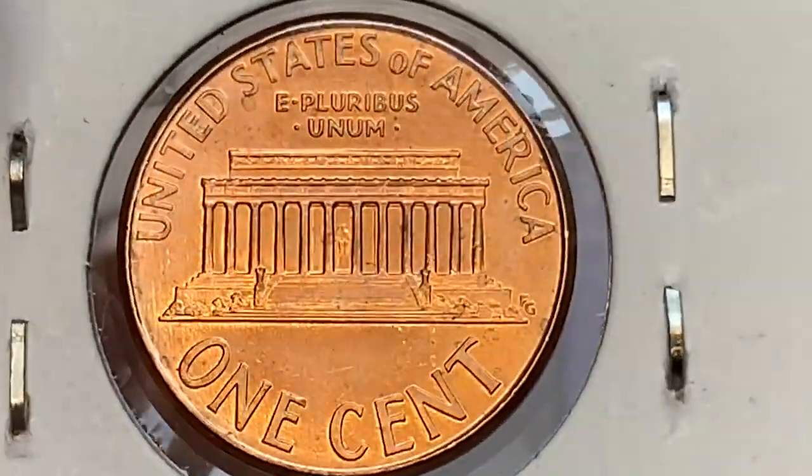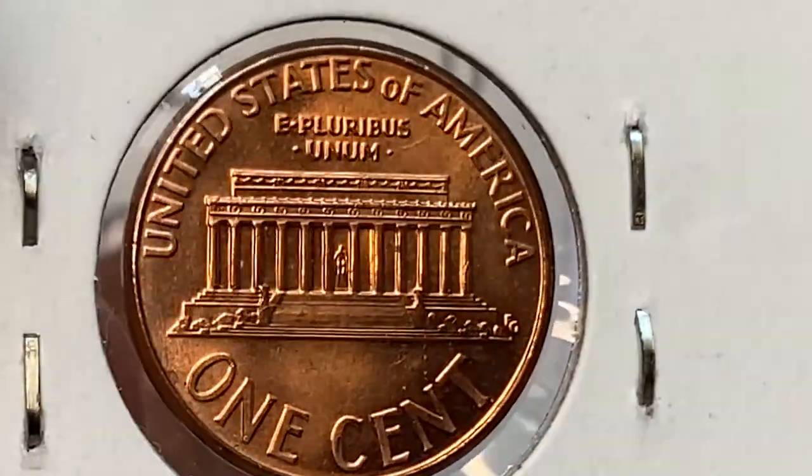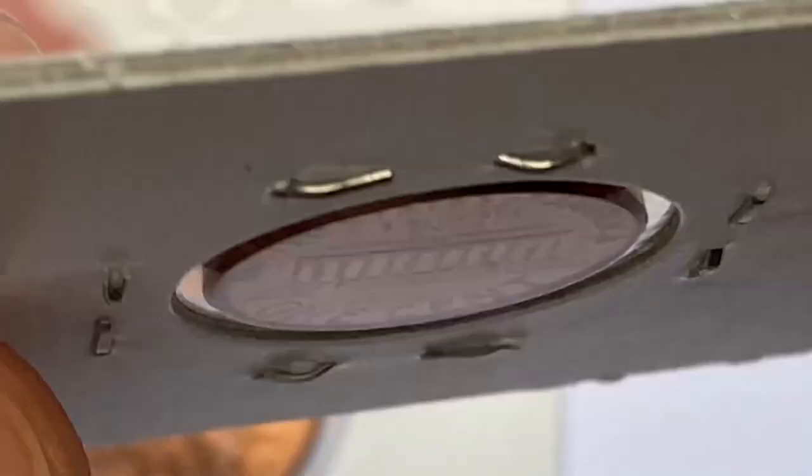Welcome back to COİN. Today's subject is the highly sought after, valuable and rare Lincoln cents of 2006.